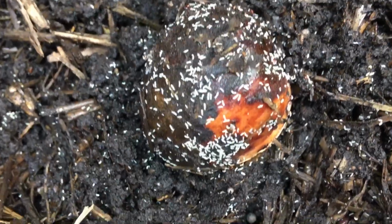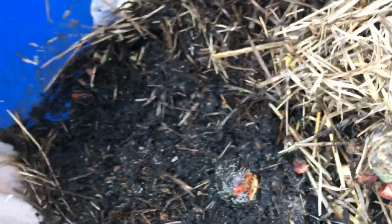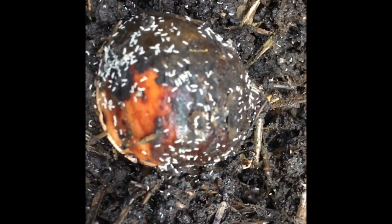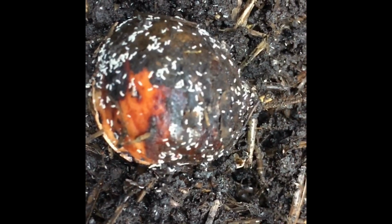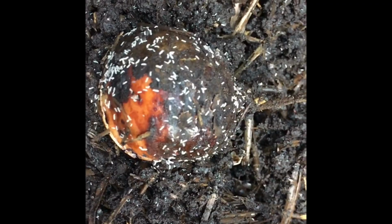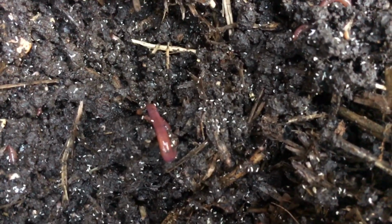But you know what, guys? This is an outdoor system. I just do whatever I want out here. There's no rules. There's no nothing. Look at the springtails. Yeah, there's no rules out here. Here, look at them. They're all back.